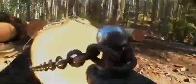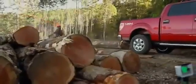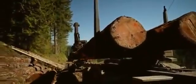Over and over, the EcoBoost engine takes off like a shot with its massive low-end torque, dragging over 3 tons of dead weight up a 10% grade. If 3 tons doesn't sound like a lot of weight, consider this. Some of these logs outweigh the truck by 1,200 pounds.